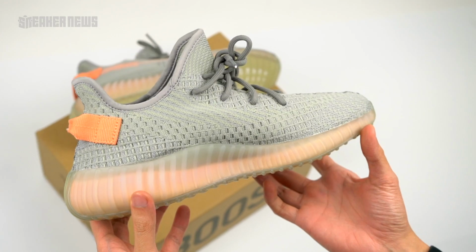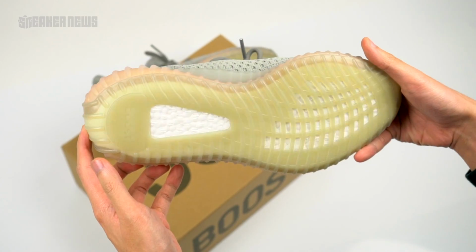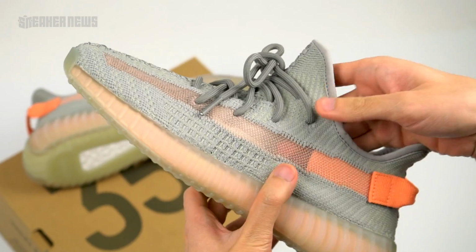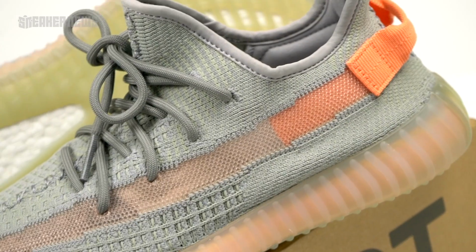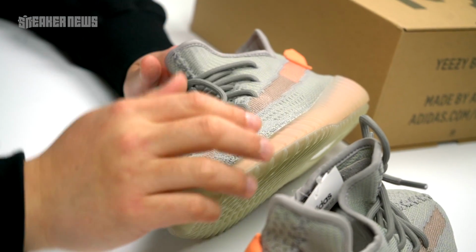Sold out immediately at $220. Resale prices are swimming around 400 bucks. It kind of reminds us of the very first 350 V2 release, which was the OG Beluga. It had that signature orange hit and that olive-ish sort of gray uppers. Overall, it looks like Kanye is sticking to a very specific color palette. He likes colors of nature and things like that.